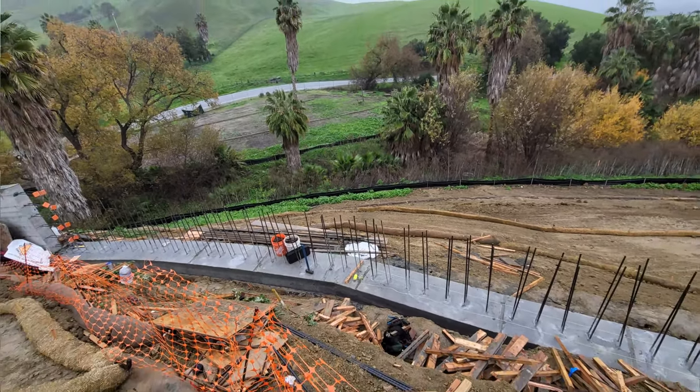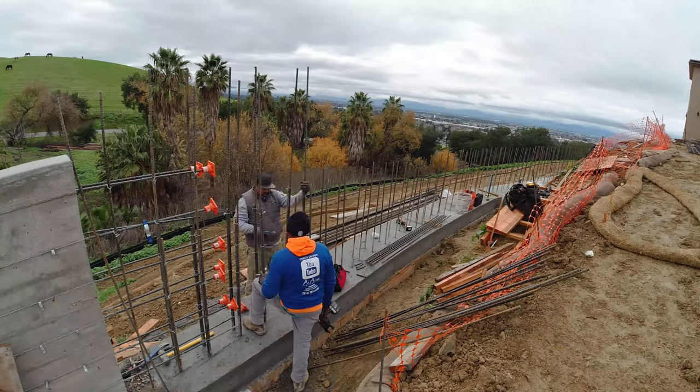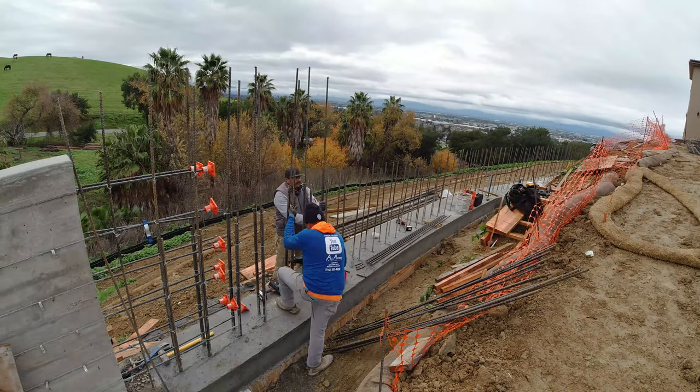So by now you guys know how we rock and roll when it comes to these retaining walls. We pretty much got this process on lock.